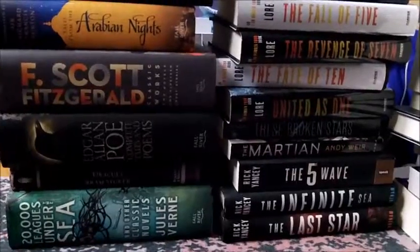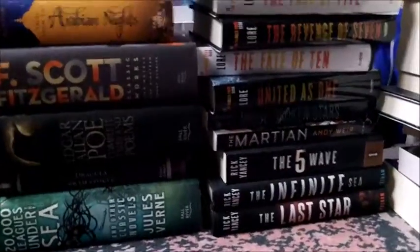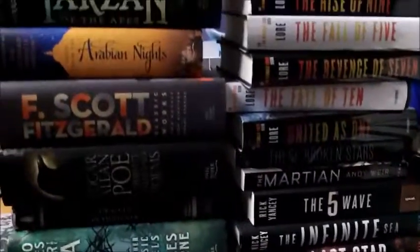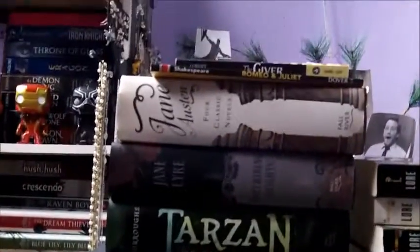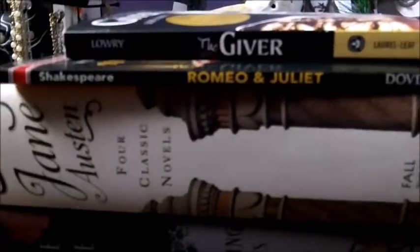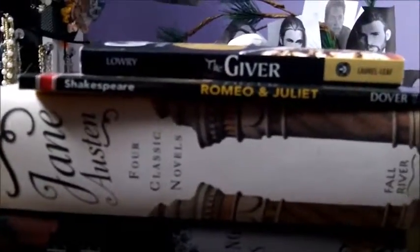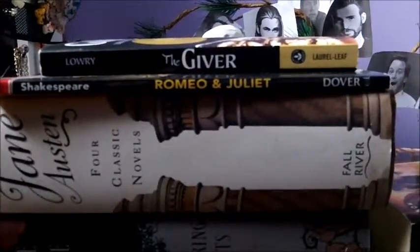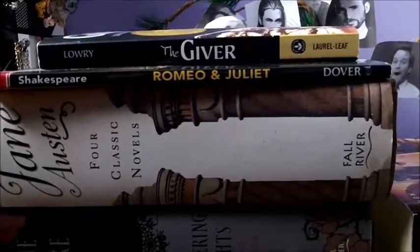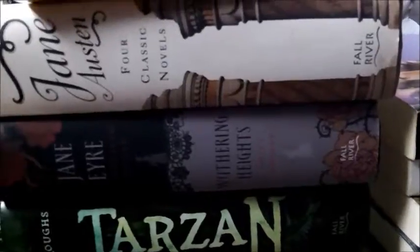Okay, so these next books here are actually on my floor right now because I need to move them to a different shelf and find room for them. I don't have enough shelves at the moment. So over here I have my, oh, what do I call it? My classic section. So in my classic section, I have The Giver by Lois Lowry, Romeo and Juliet by William Shakespeare. I have my Jane Austen bind-up, which is, I think, Emma, Persuasion, Sense and Sensibility, and Pride and Prejudice. I have Jane Eyre and Wuthering Heights by Charlotte and Emily Bronte.